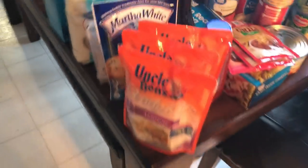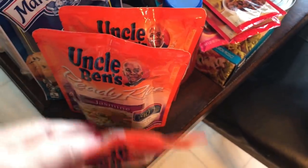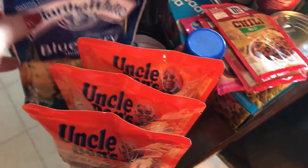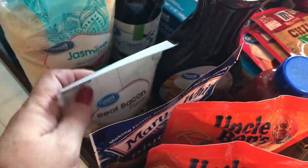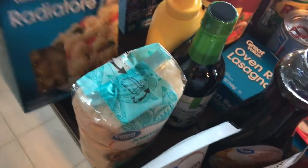And then over here, I got some rice. I got some ready to make jasmine rice. I got two of those. One of those is going to be for here. I got some Spanish rice. I got a package of blueberry muffins. I might make those for them. A package of bacon bits, and these are the real bacon pieces. I like that best. Another thing of jasmine rice. This is for here. Some fun pasta.